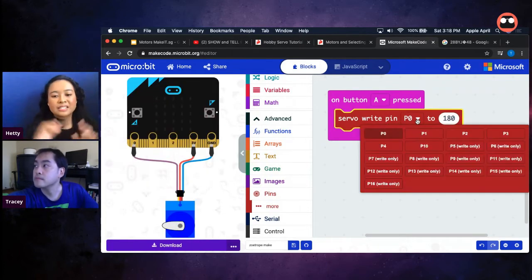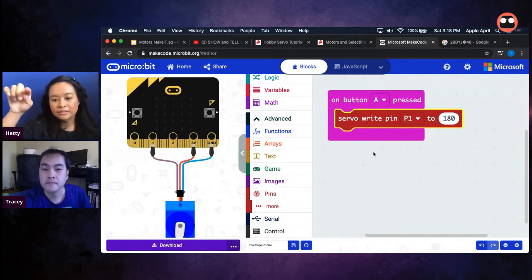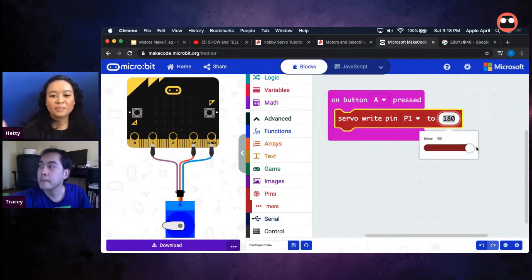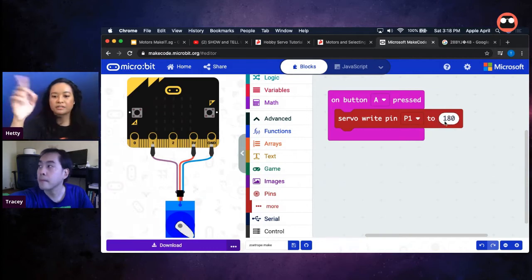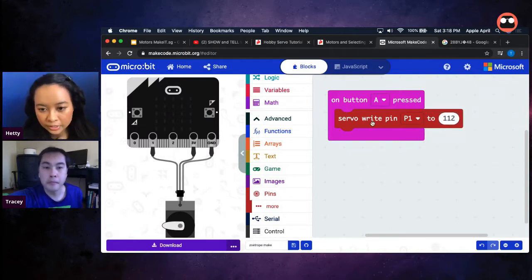And this is slightly difficult because you have to know the numbers to put in the empty space. So 0 means it turns one way, 180 turns the other way. And how do you know which number to use? You can use a help function. Over here is a slider. You can change the angles. But if you want to continuously spin one way or the other, you have to choose either 0 or 180.